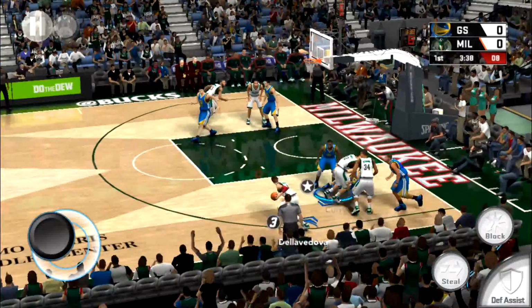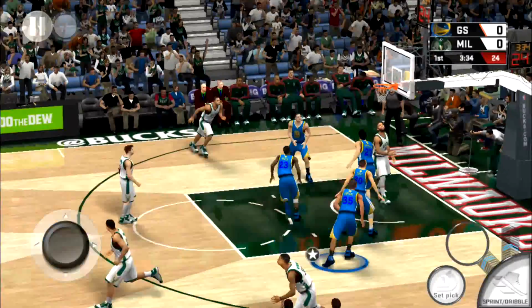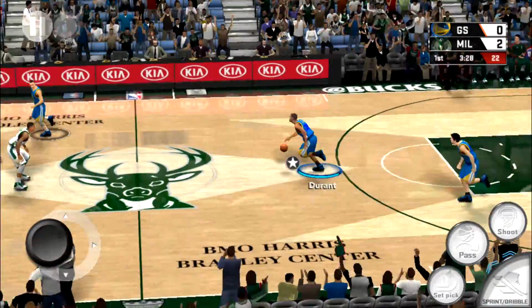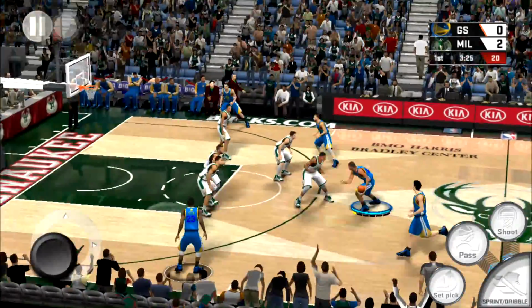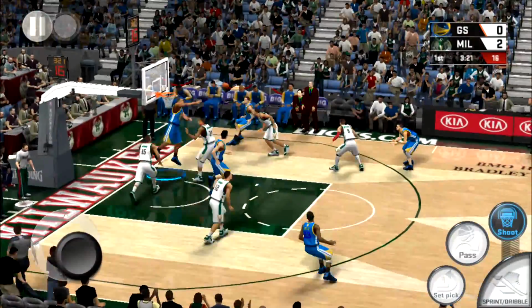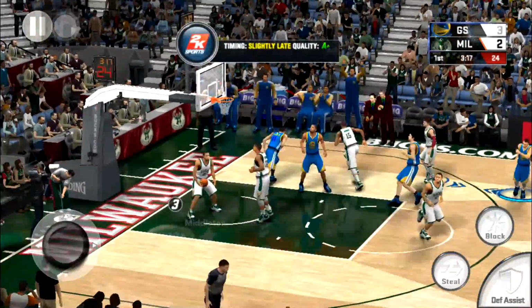There's the pick. Dellavedova. Good. Now here's Durant. Outside Curry. The three. And he gets it to go.